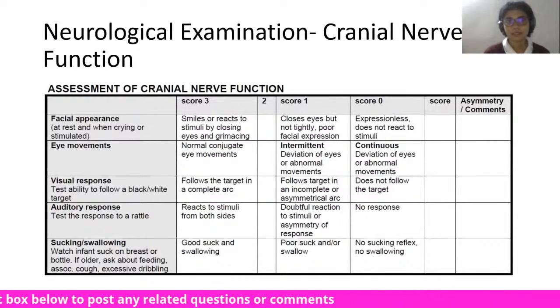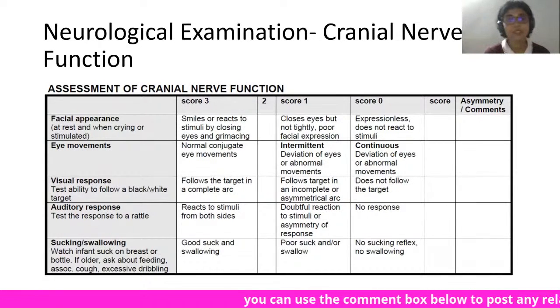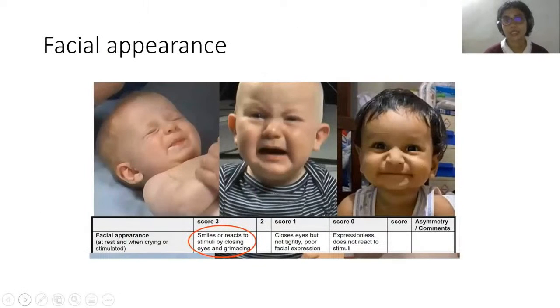So the cranial nerve function, which is the first part of the neurological examination, looks at facial appearance, eye movement, visual response, auditory response, and sucking and swallowing. Now, I'll take each item and describe it a little more, and there are some videos that would explain each item as well.